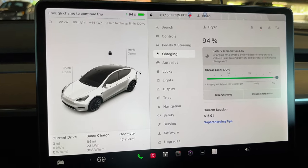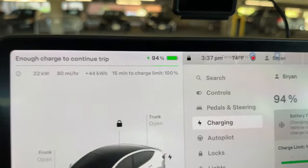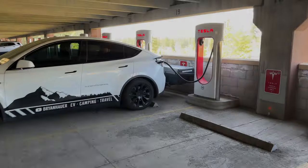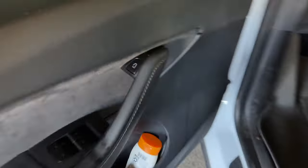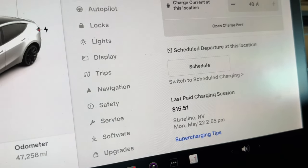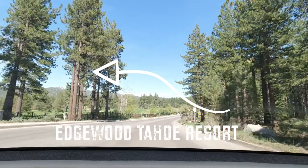All right, so I ended up sticking around a while. I ended up actually answering a bunch of comments and stuff on the channel, and so all the way up to 94%. All right, I'm going to run inside to the bathroom real quick and then unhook on the way back. And then we'll get out of here and head down toward Yosemite National Park. All right, let's get on the road for Yosemite. Oh, and if you're wondering, that was $15.51 up to 97%.